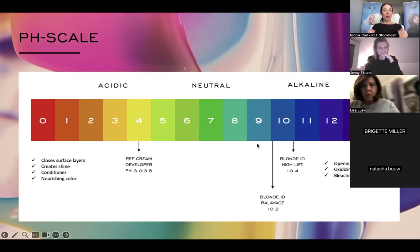Moving forward with our developers, because the previous slide showed the pH scales and that was unmixed, we'll show you exactly where our developers are. So when we mix, that really does balance out the pH of our permanent color creams, our soft colors, as well as our blonde ID high lift and our blonde balayage powdered lighteners. So again, these pHs are designed very specifically for the best performance and longevity and health, because that always is important to us, of how the hair is going to be affected during and after the color processing service.